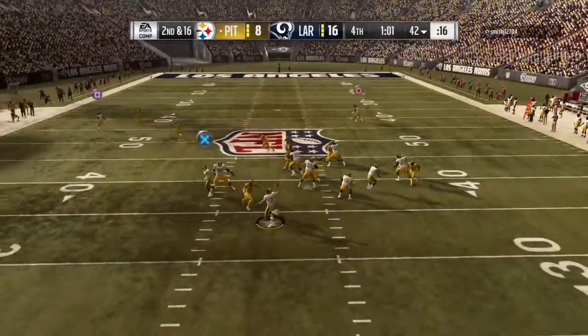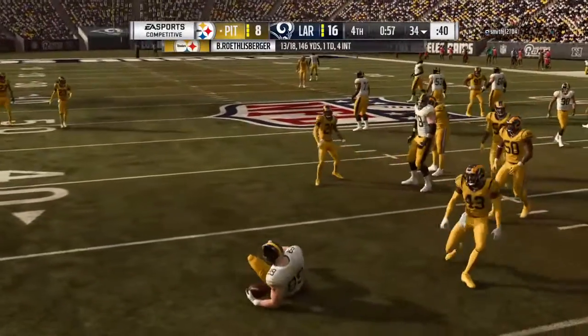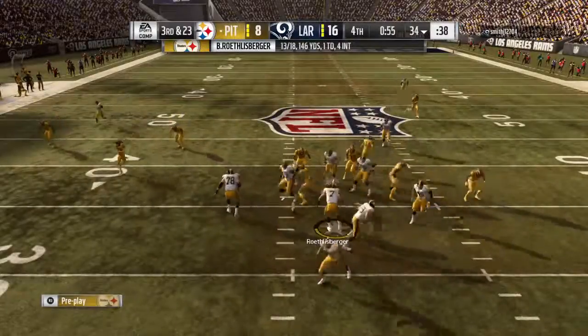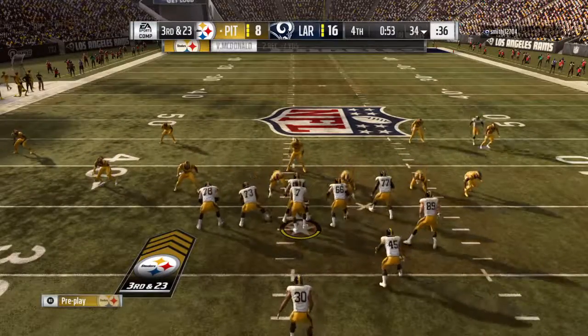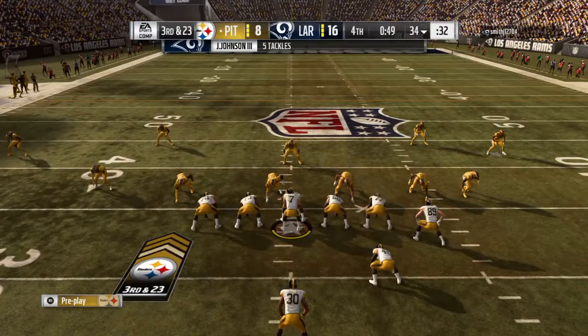They'll look to throw. And yes, complete to the tight end McDonald. And he will lose yardage back to the 34-yard line. It's a loss of 7. And now it's 3rd down.